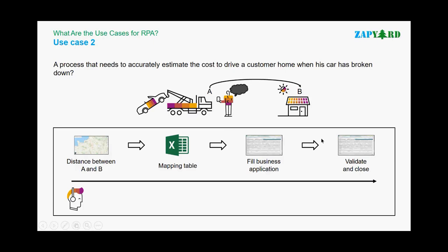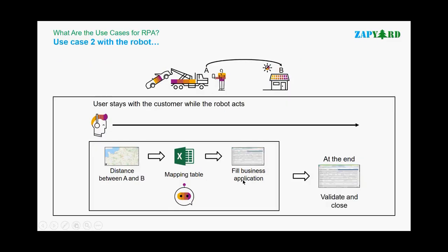Most of the time they used to do it like that, or they used to charge some amount if it is not a specific company like Uber or something. So now if you wanted to introduce a bot in this, what would you do? See this: the user stays with the customer while the bot acts.